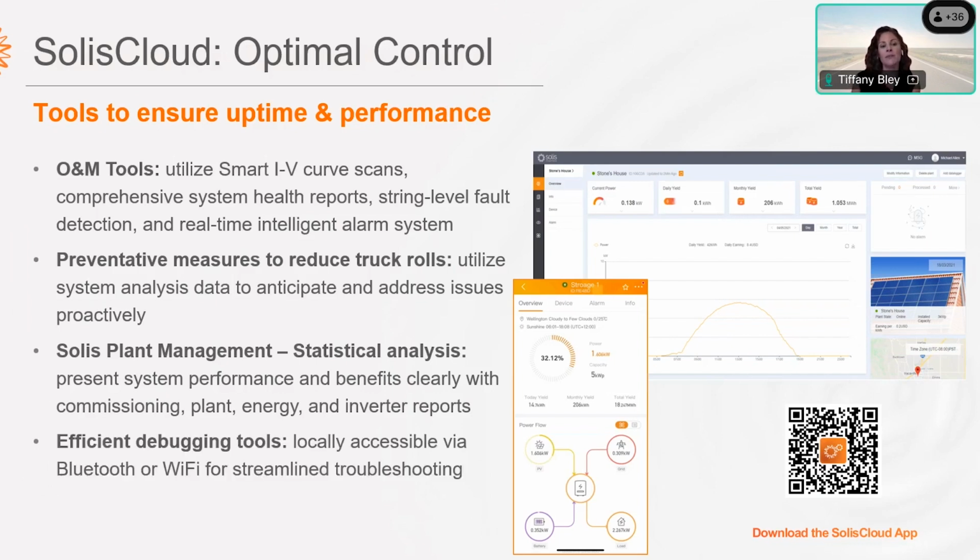We have efficient debugging tools as well. This is via Bluetooth or Wi-Fi for streamlined troubleshooting. We have 1 minute of granular data for 3 hours. So these are really great debugging tools that give you real-time data that you're able to see.